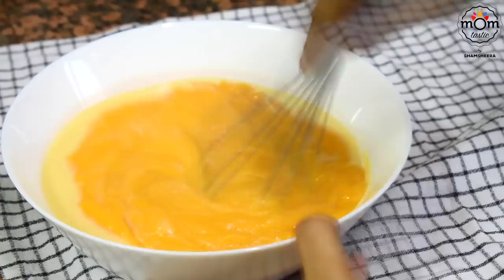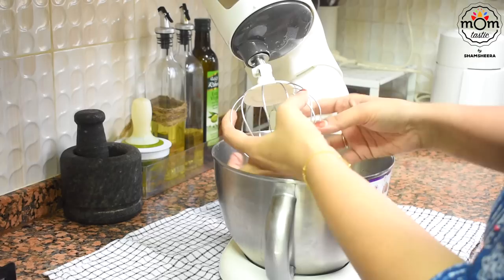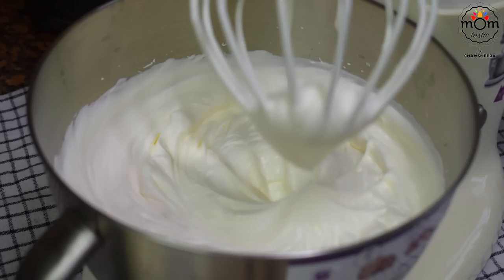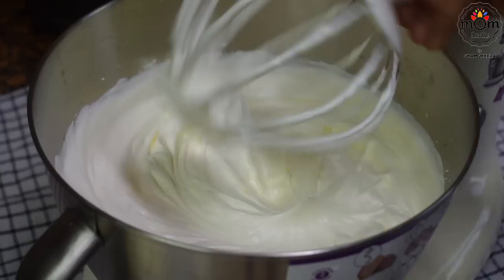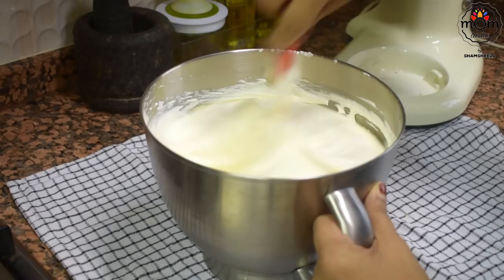Keep that aside. Here I used 500 ml whipping cream and mixed in 2 sachets of whipping powder. Now add the mango condensed milk mixture and fold well. It doesn't have to be well blended as we will be doing it later. I transferred that to an airtight container and this will go into the freezer for 1 or 2 hours.